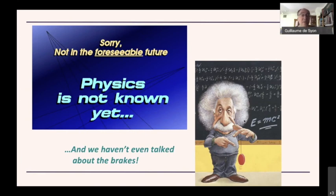And of course, we haven't even talked about the brakes. Say you've reached close to the speed of light, how are you going to slow down? You do have to. After all, you do plan to get into orbit wherever you're going, right? So these are all problems that we have, which is why if you look at the wider history of the space program, we may have already reached a plateau. In evolutionary biology, we sometimes speak of saltation. Well, maybe there is that too in space travel.